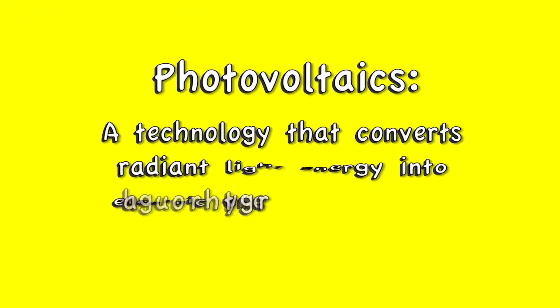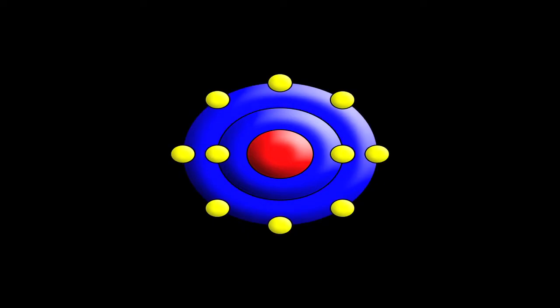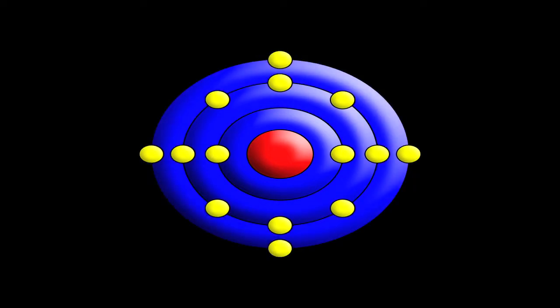Photovoltaic is technology that converts radiant light energy into electric energy through the process of transference. Solar panels are made up of silicon, which is an element that has 14 electrons, and so it's 3 shells, which leaves the third, most outer shell with only 4 electrons, so it has 4 available spaces. So it makes it easier to bond with other electrons to create energy.